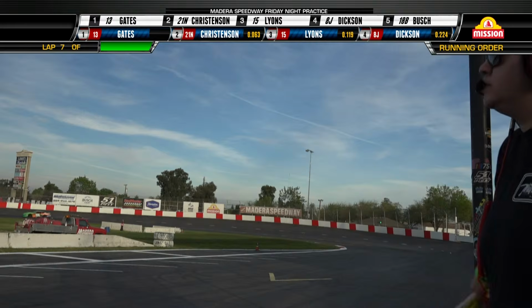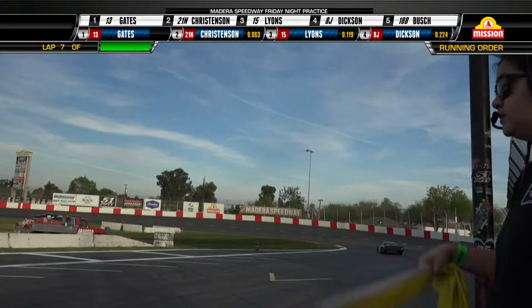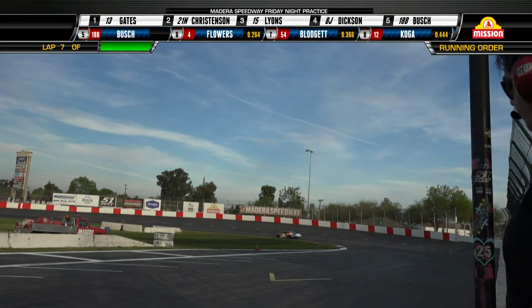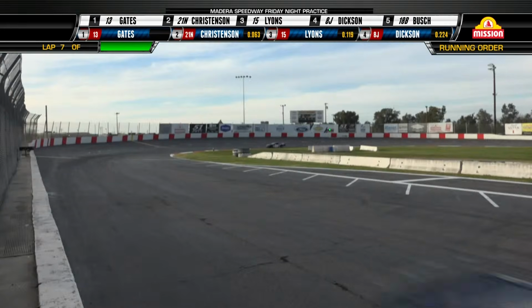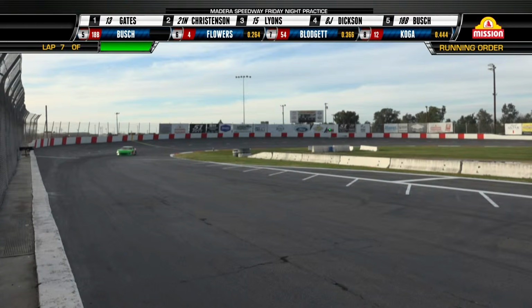Hunter Gates still on top of the leaderboard. Christensen, then Lyons. Lyons, very impressive. A lot of dirt car experience, so he was really smooth last night. Gates is the only veteran, the only one that had some seat time from last year. Struggled a fair amount last year. We see that a lot with the juniors. They become a veteran. Skylar Shoppy was a good example. After a couple of years of really struggling with the juniors, was able to move to the front last year.